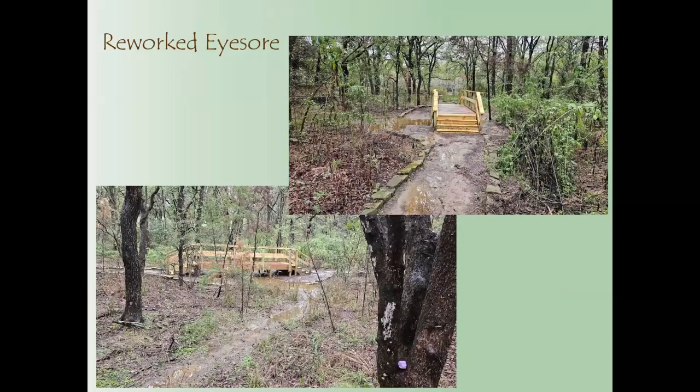We had this eyesore that we called Stage for a long time. It was just the platform sticking out there with no sense of why it was there. That was put in a couple of years ago by one Eagle Scout, and then another Eagle Scout came in and made it into a bridge. It's supposed to cross over this area because it's a seasonal wetland. It's better than it was before, but it still could be tweaked, and we're hoping that they can help with that.